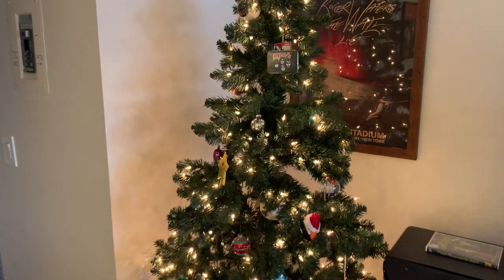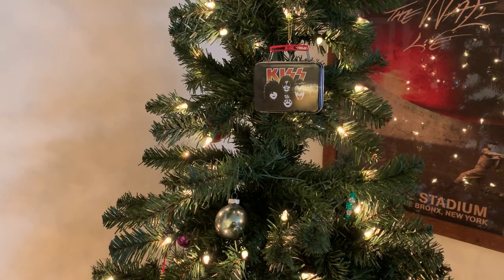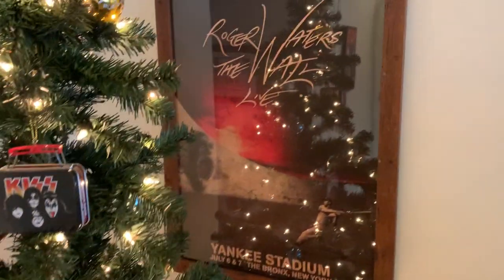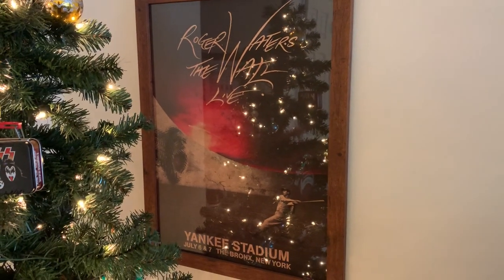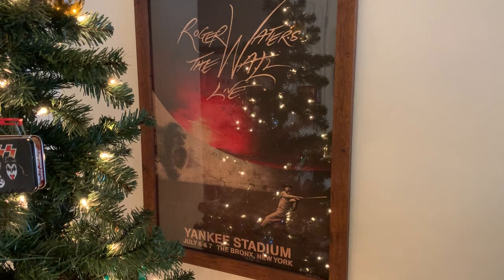It's Christmas time in New York, so I got my Christmas tree up. There's my Kiss ornament. And this is a cool poster. This is when I saw Roger Waters at Yankee Stadium live. He performed The Wall. Awesome.